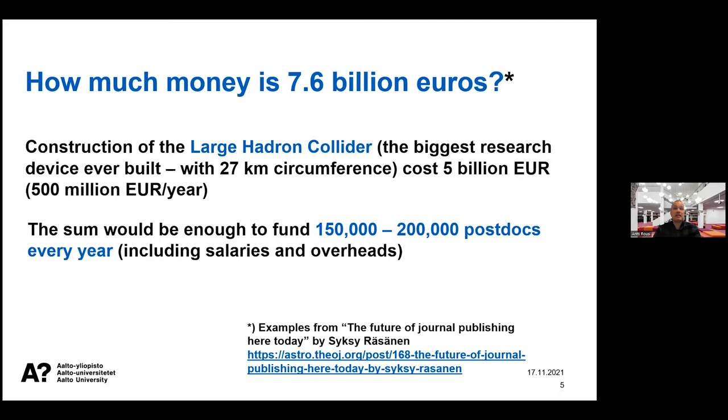It was estimated, I think in 2015, by a European library consortium that the yearly amount of money spent on scientific publishing, already nearly a decade ago, was 7.5 billion euros, and it's certainly a lot of money. The sum would be enough to fund 150,000 to 200,000 postdocs every year. So it's a very profitable business, and there's very much money involved in scientific publishing.